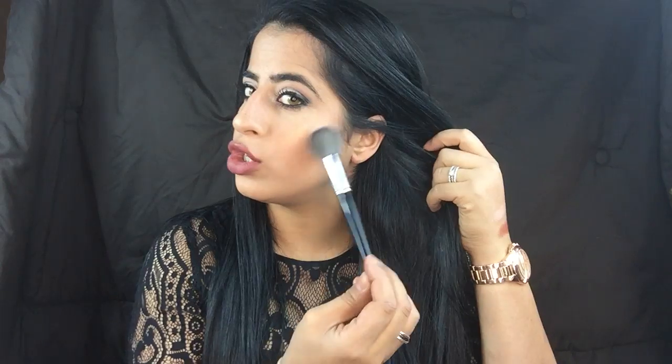This baby is life. It is so pretty. It is not too dense. Even though it's a contour brush, I like to use it for blush, like Jaclyn Hill. It applies it so well, but not too much, not too little. It just works. It's the way it sits on your cheek when you go up, it puts it in the right place where you want it to be.